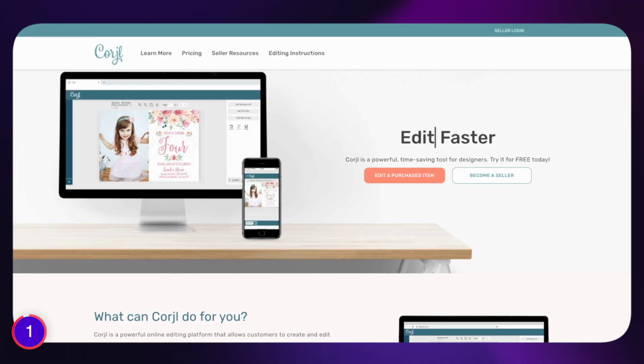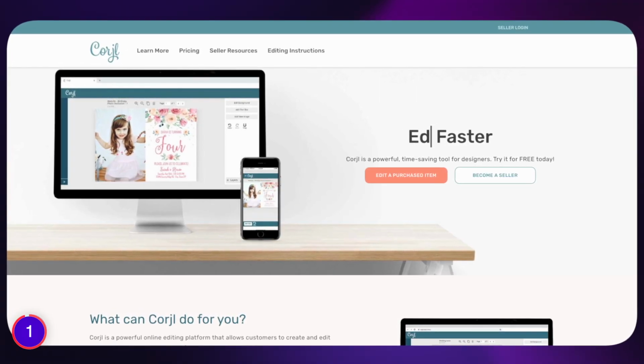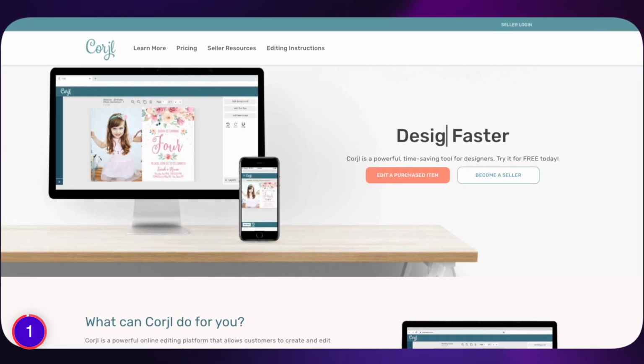Now you can either have a box for each part that they can fill out so that once they order you can replace the text using their brand and logos. Or alternatively, you can use something called Cordial, which will allow your customers to edit the product labels by themselves. If you want a full step-by-step video on how to do this, make sure you drop it down in the comments below.